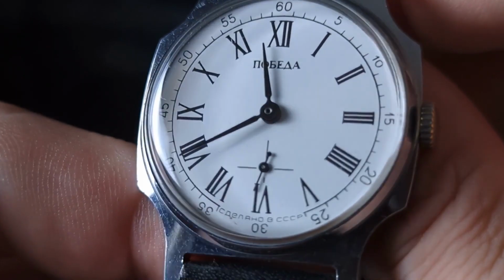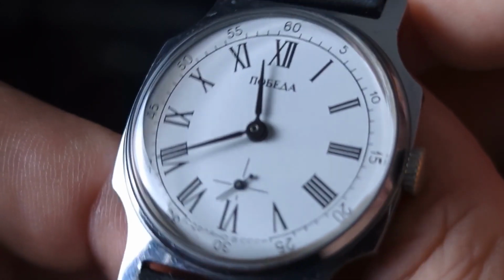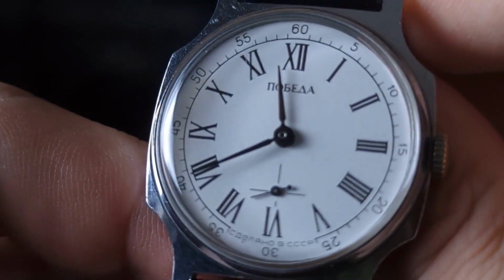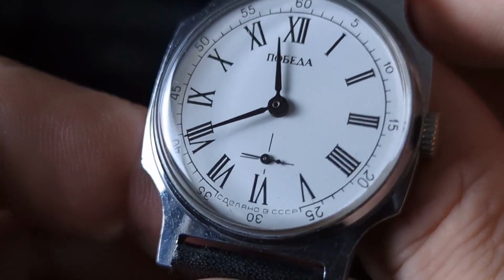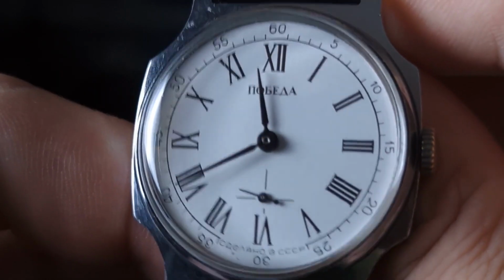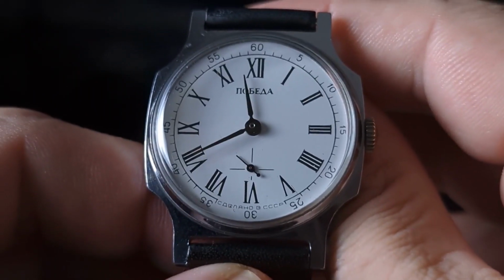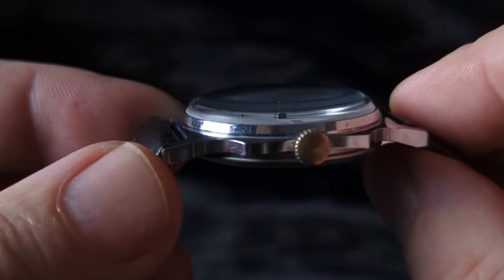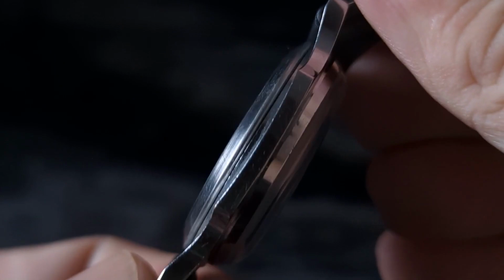As you can see, the handset is great. The dial is in amazing shape. I like the 60-minute markers on the outside there. It's an interesting contrast to the Roman numerals. They're almost utilitarian, while the Roman numerals are dressy and classy. This is a very thin watch, and it's in pretty decent shape, actually.